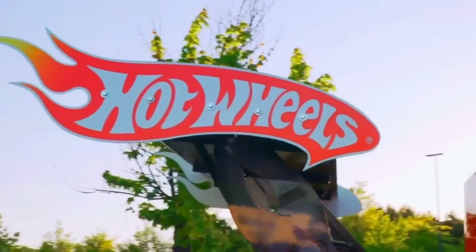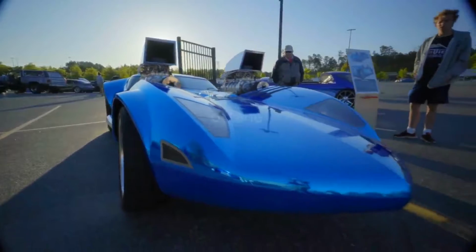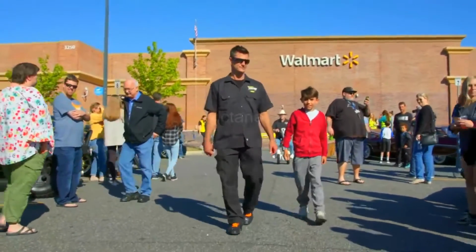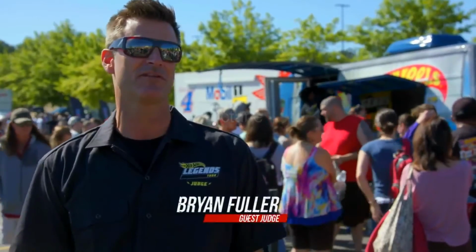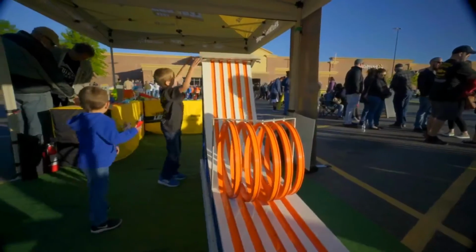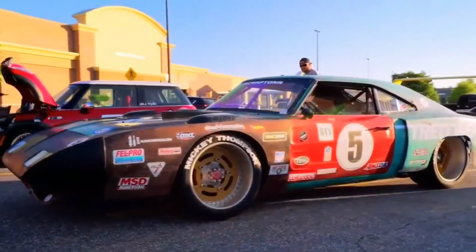We are in Buford, Georgia, just outside of Atlanta, at the third Hot Wheels stop for 2019 Hot Wheels Legends. Man, there's some great cars here, huh? Great cars. Nothing represents my childhood more than Hot Wheels, making jumps, making ramps, dreaming of custom cars.